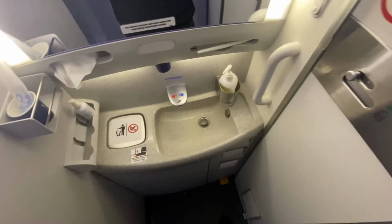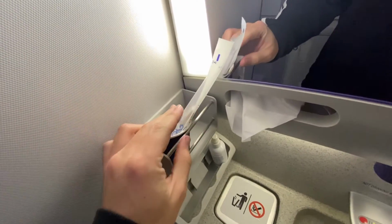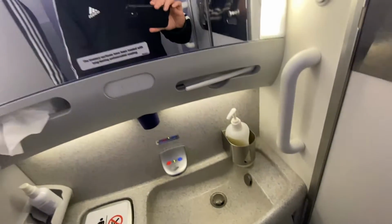Here is a small look at the economy class lavatories, which are pretty standard. However, I did notice some toothbrush and paste packs around, which were free to take. Something you won't find on many other airlines these days.